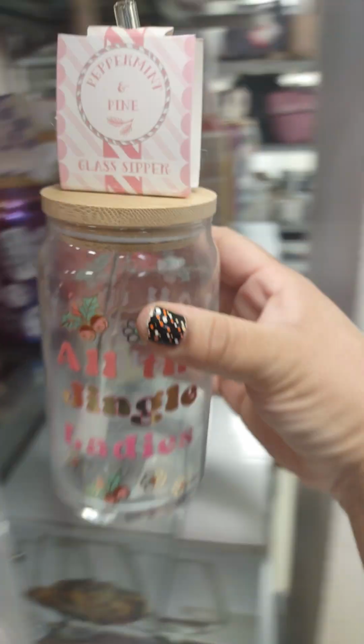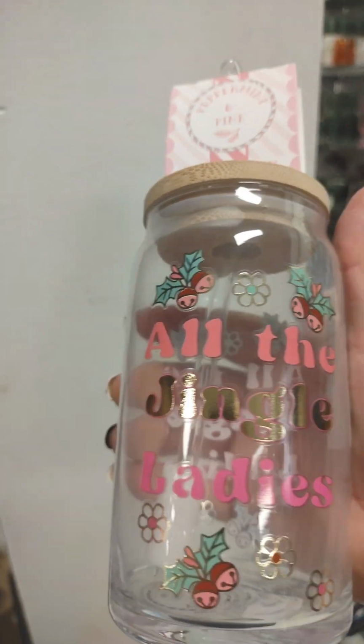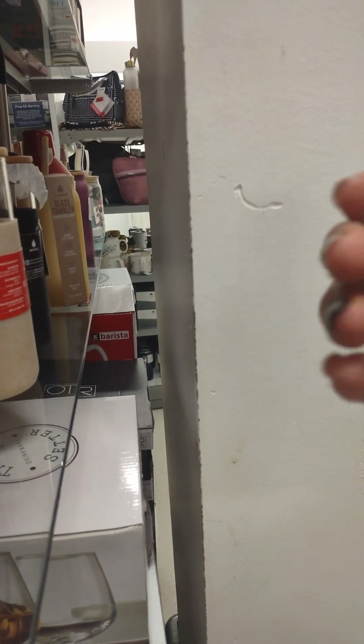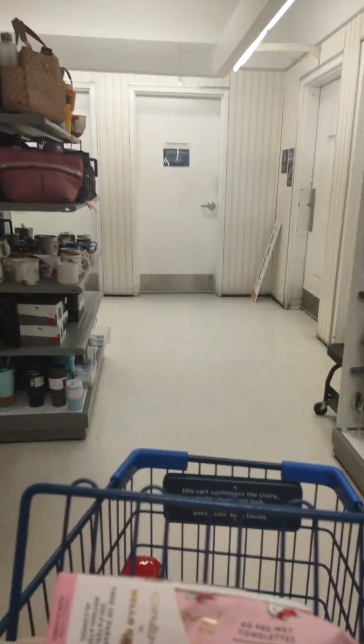Shoot. Oh my gosh. It is a peppermint and pine glass zipper. This is cute. It says all the jingle ladies. How cute. For $6.99. I like that. All the jingle ladies. I don't know. Let's see. I might get that.